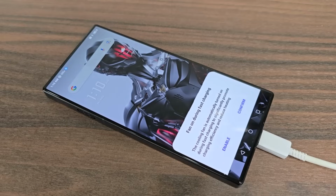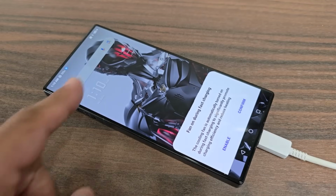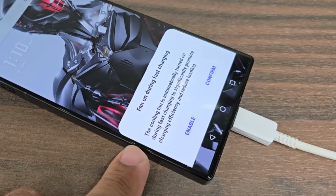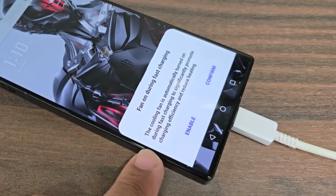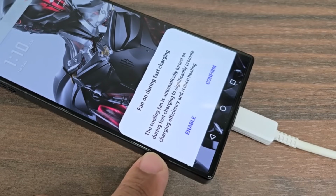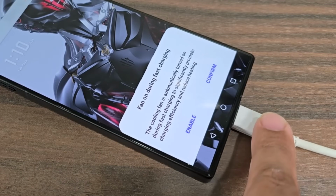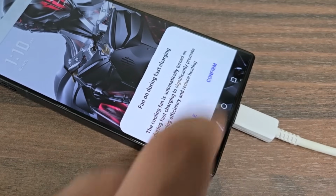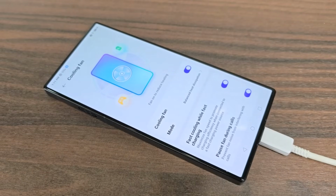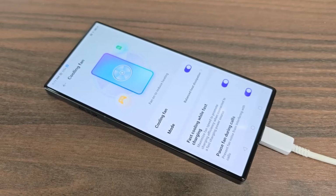Now, something that's very interesting is because we have a built-in fan in the phone, we can actually use the fan to cool the phone while it is charging. So look at this. It says the cooling fan is turned on automatically during fast charging to significantly promote charging efficiency and reduce heating. And what you can do is when you plug in this for the very first time, you can enable or confirm it. So I'm going to tap on enable. So now as I'm charging, it is going to allow me to keep the phone nice and cool. That even reduces damage to the battery.